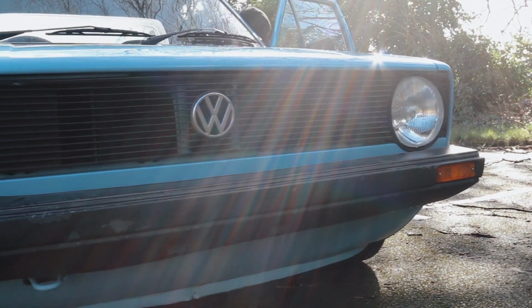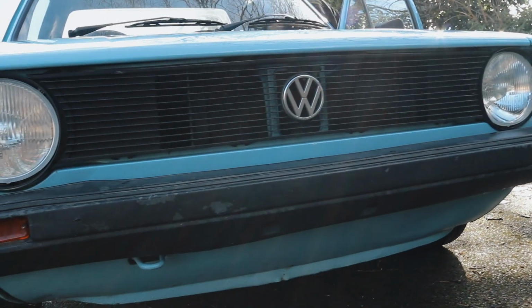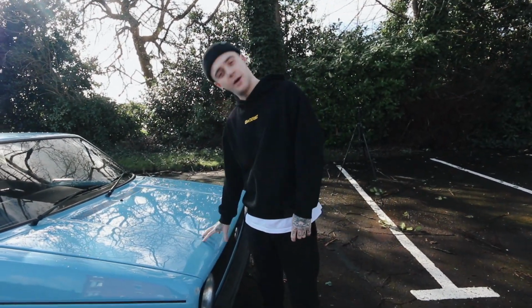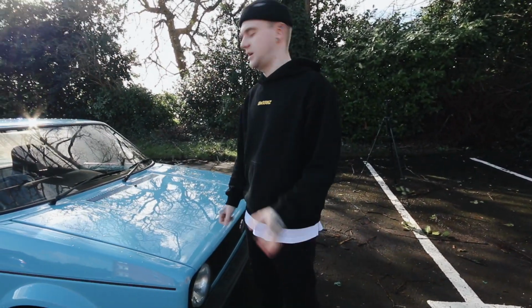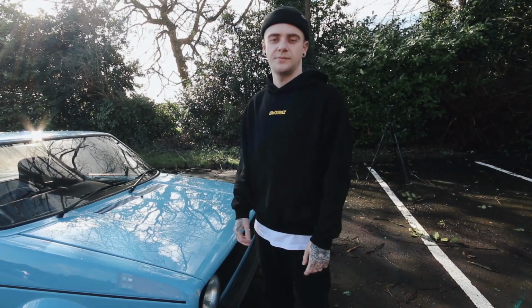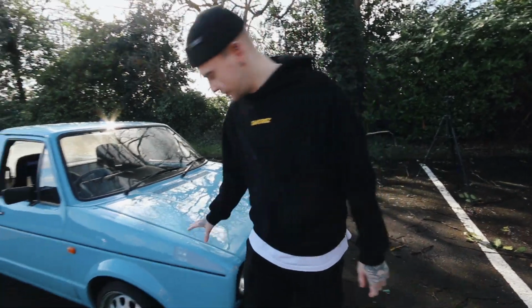This is a 1.6 petrol, 8 valve, original, 4-speed. It's got a Weber carb on it, 32/34 DMTL Weber carb. Other than that, it's pretty standard, still points, condenser, the lot. So I'll take you around the truck.